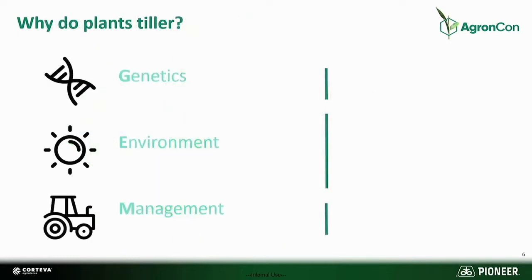But before we get into that too much, why do plants tiller? What is causing these plants to tiller? Because it's a natural response. It's something that happens. So what causes that to happen?